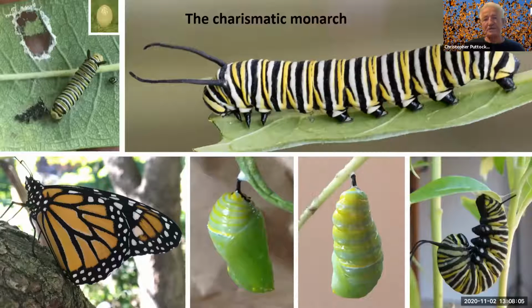Just really briefly, you know the monarch cycle. I mentioned to you before, the egg is actually quite small, but really distinctive. The monarch second instar that we have here would actually turn around and eat its skin. That might sound gross, but it actually is really conservative, because obviously the skin is good for it. It has lots of nutrients in there.